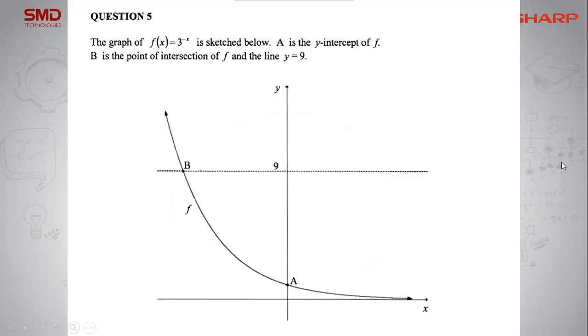Cool. Then this question says the graph of f of x is equal to 3 to the minus x is sketched below. A is the y-intercept of f. B is the point of intersection of f and the line y is equal to 9. So in other words, it's giving you the y coordinate. So it's asking, here's x, and the y value is 9. Okay.